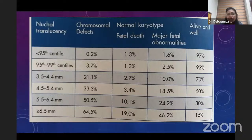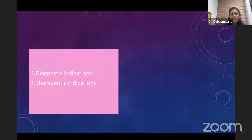But if it is more than 3.5 to 4.4 millimeter, the chromosomal defect rate rises to almost 21% and fetal death to 2.7%. Also there is a 10% chance of major structural abnormality that we may not see during the first trimester. So naturally we have to go for invasive testing to rule out what is happening. It again depends, now that NIPT and other things have improved. I will go to the next slide on how to approach these cases.